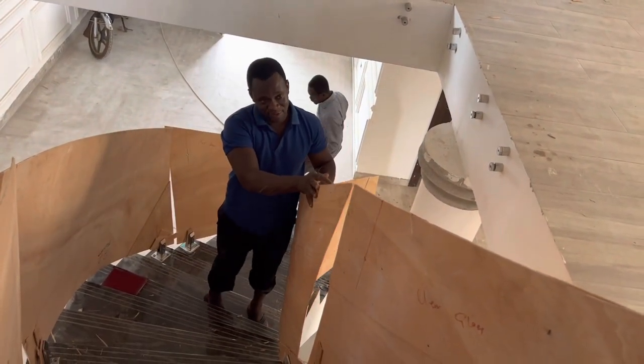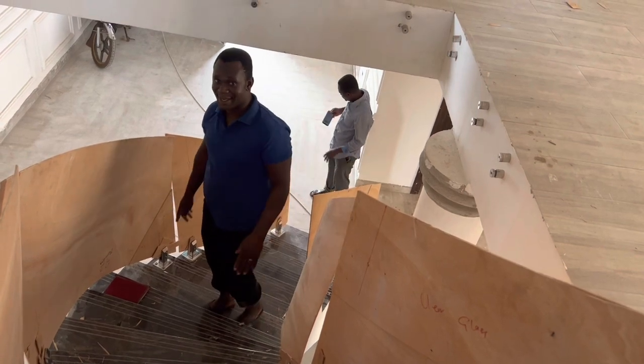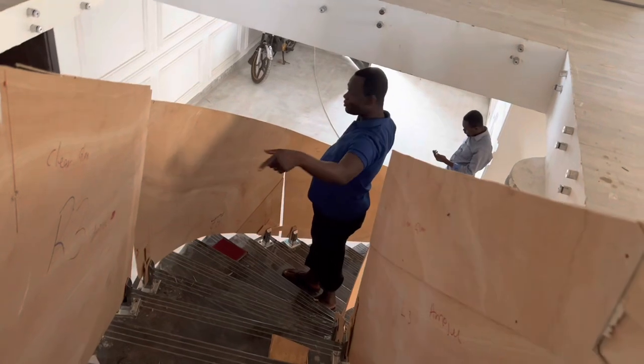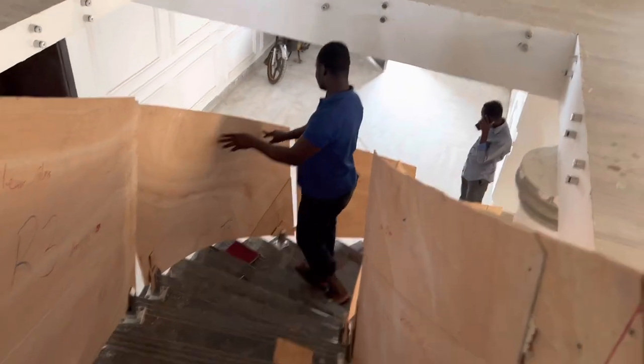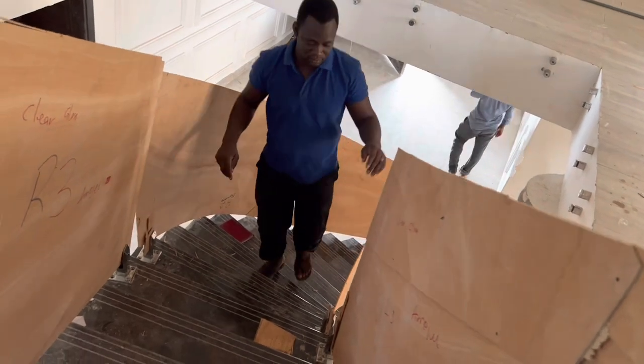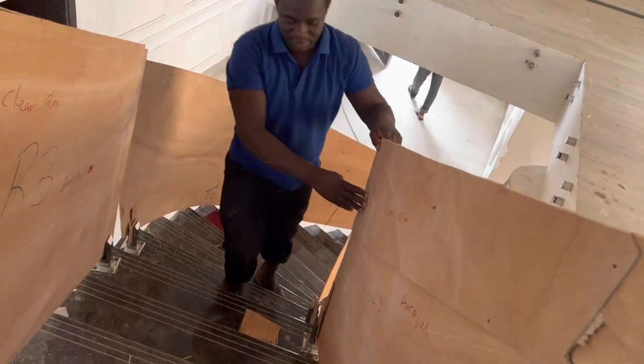So technically, we have finished the staircase. This is how it's looking like. The only thing that we left is the pipe that we burn at the bottom. So this one will look like this? Yes. Is it going to be straight enough? Yes, it's going to be straight enough.